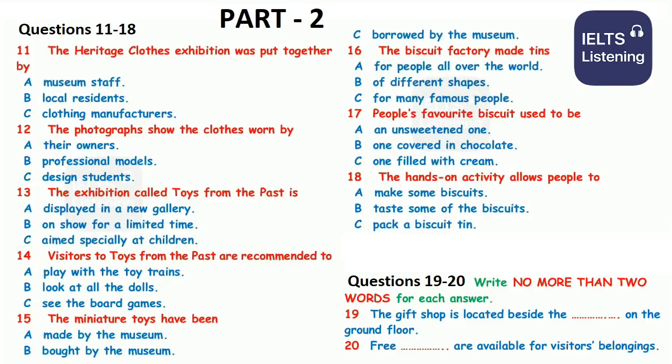If you would like to buy a memento of your visit, there is a museum gift shop selling postcards, souvenirs and handmade pottery next to the information desk on the ground floor. And finally, if you don't want to carry your coats and bags around with you during your visit, please make use of the free lockers provided by the museum. Enjoy your visit.